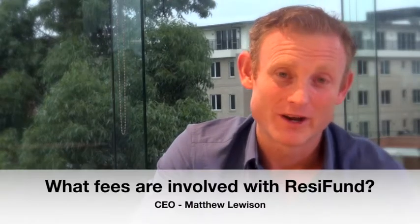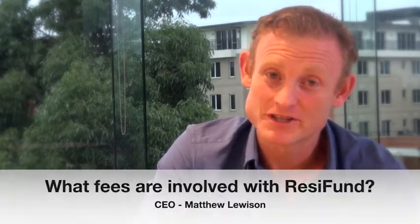We make money in three ways. Firstly, we get an acquisition fee when we buy assets for the fund. That's 2% of the cost of acquiring or constructing a new property, and that covers the negotiation, the research that we do to find the property, as well as the management of the acquisition process through to settlement.